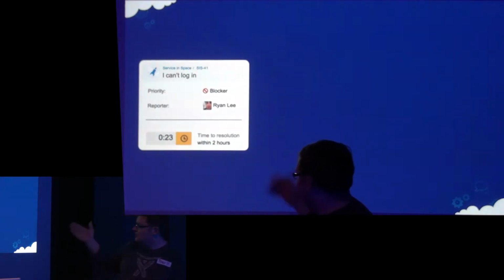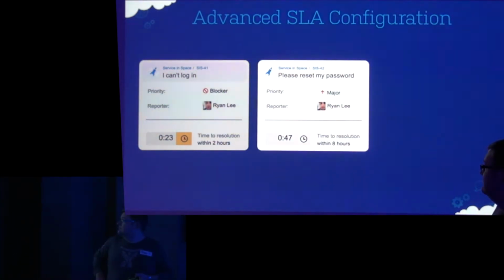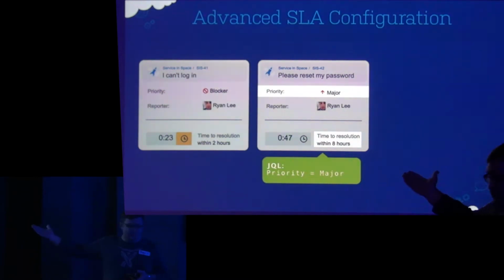Right, so let's talk a bit more about how these things are defined. So the example we just used, because the issue is a blocker, you can see that we've defined the time to resolution as 2 hours. So for a major issue, a less urgent issue, we might define the time to resolution as within 8 hours. And we're using examples again in JQL because each of these is defined using JQL.